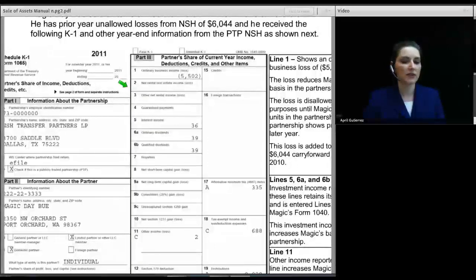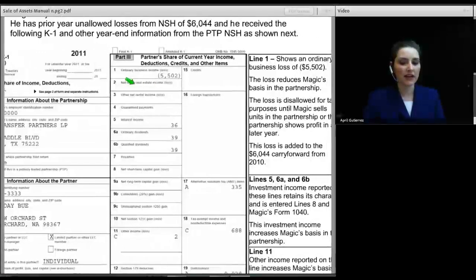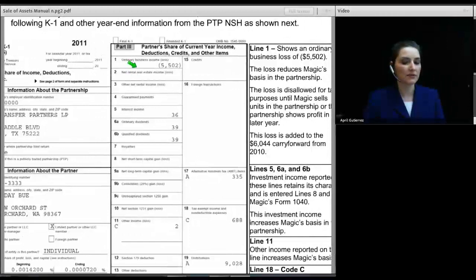In this case, we had a loss in box 1 in 2010, and we have another loss in box 1 in 2011. When we add those losses together, we're getting a pretty big number. The form also shows some interest income and dividend income, and that income is taxable. It's going to flow through to him and get reported on Form 1040. The interest income is going to go to line 8, and the dividend income will go to line 9.